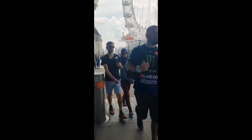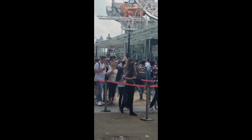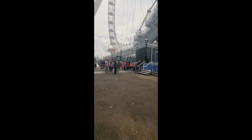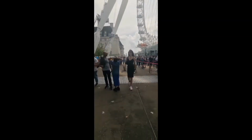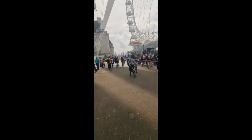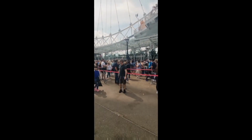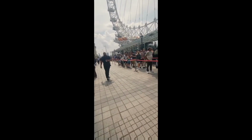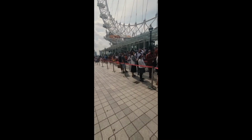So let's go. Look at the queue, how big it is. It's just getting to the London Eye. It's a long queue to get in. Make sure you get in there.